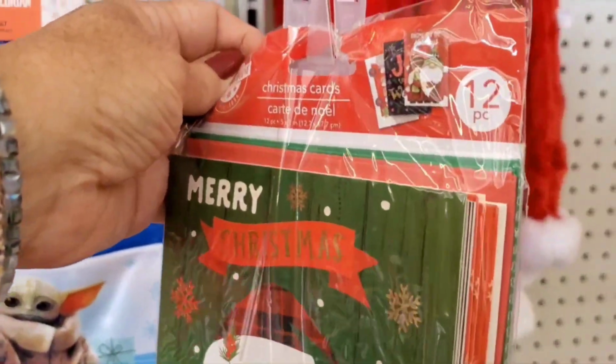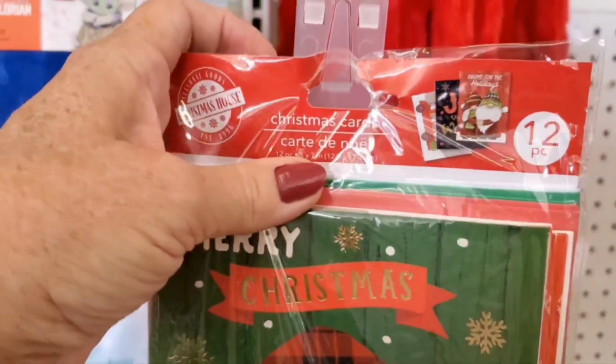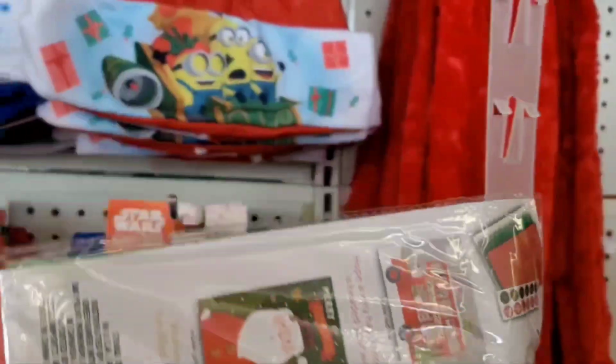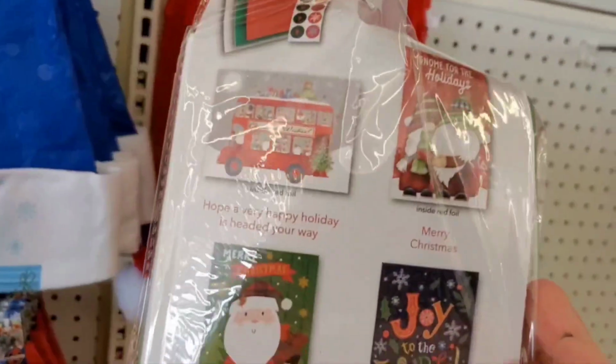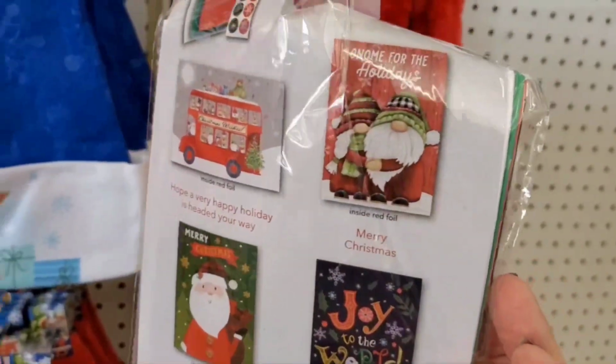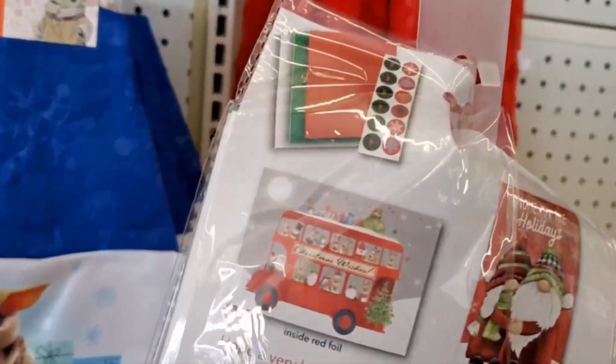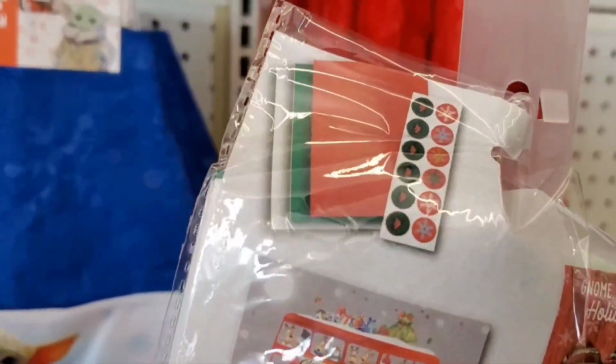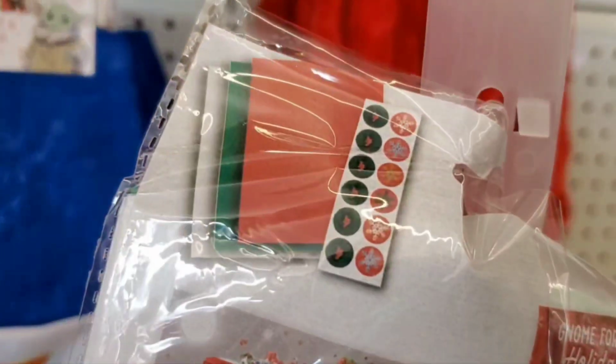Here they have a 12 pack of Christmas cards, and they are all different. Let's see if we can see here. Look at the gnomes. So you have different ones with different envelopes, different colored envelopes and stickers.